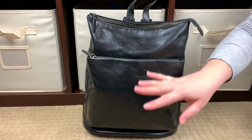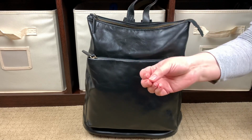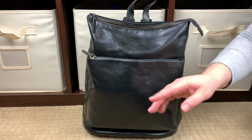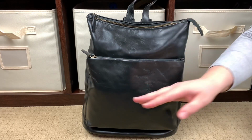But the Andar brand was started in 2015, you guys, so about 5 years ago. And the word Andar, which I learned from their brand, and I do speak a little bit of Spanish, but I did not know this, the word Andar means to carry or to ride. And part of their mission statement is that their goal is to minimize and organize what you carry. And I love that. I love that about the company.